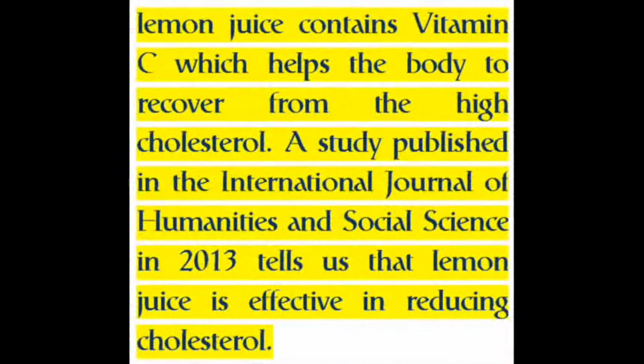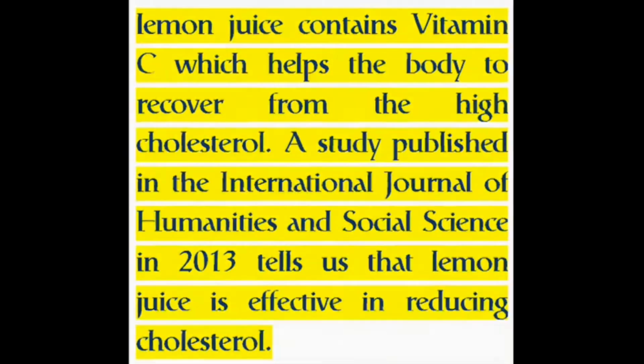Lemon juice contains vitamin C, which helps the body to recover from the high cholesterol. A study published in the International Journal of Humanities and Social Science in 2013 tells us that lemon juice is effective in reducing cholesterol.